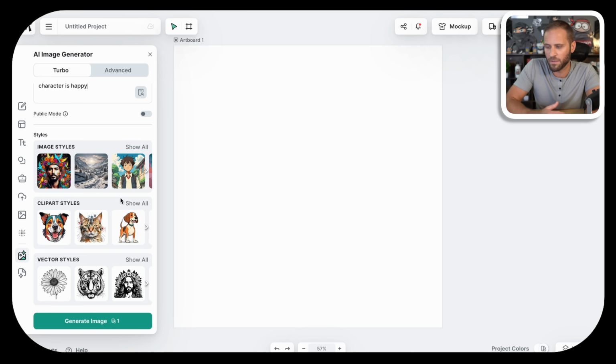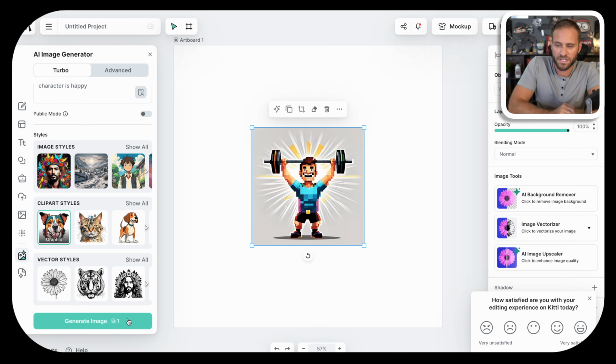For the sake of this video, I'm going to select this one right here. From here, we would simply just click Generate. This is the graphic that Kittl actually came up with. You can see though that this does have a gray background behind it.